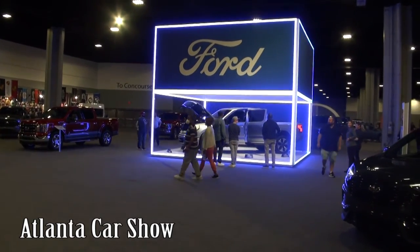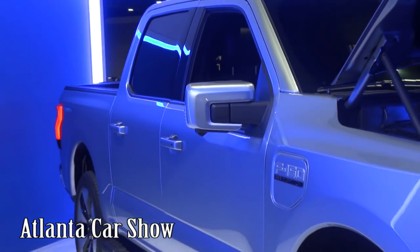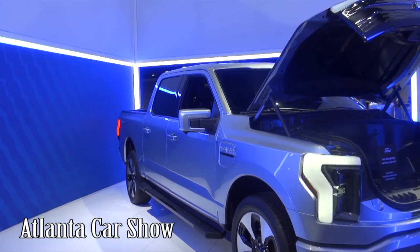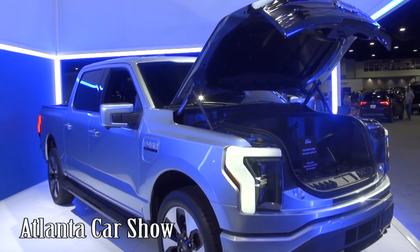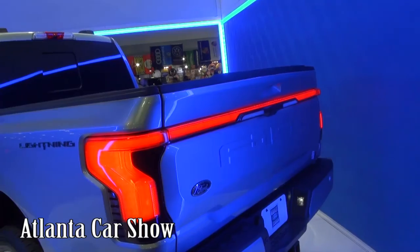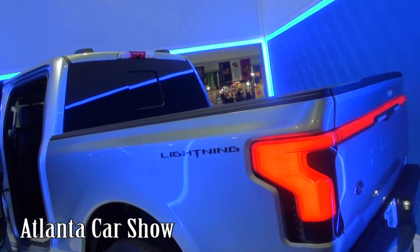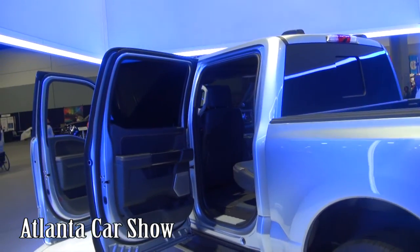$40,000, the one that you see here, Platinum. This one's closer to $90,000. Now there's two battery sizes. The regular size battery is a 230-mile range. The extended battery is a 300-mile range. You're looking at 0 to 60 in about 4.5 seconds, 563 horsepower with 775 pound-feet of near instantaneous torque. Towing capacity is up to 10,000 pounds with a 2,000-pound payload.